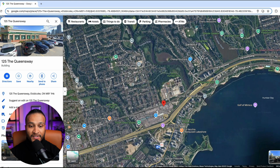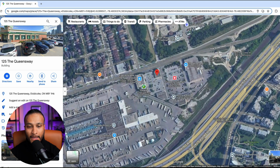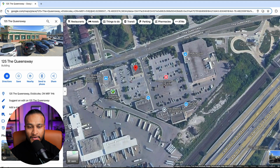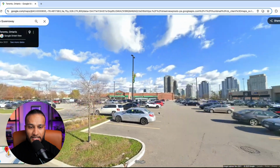If you guys aren't familiar with the site, it's in South Etobicoke at the major intersection of Park Lawn and the Queensway, sitting just east of the Ontario Food Terminal and north of the Gardiner Expressway. This triangle site, as you guys can see, is home to Sobeys here on the east side. You've got Shoppers Drug Mart on the west side right over here. You've got LCBO. You've got Dollarama. I mean, you've got some major retailers right there, and obviously lots and lots of parking space.